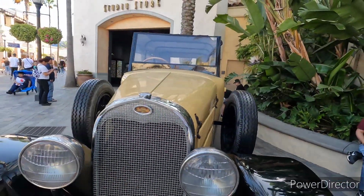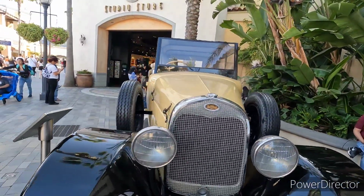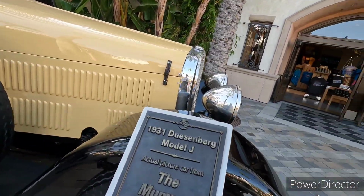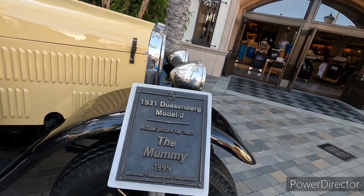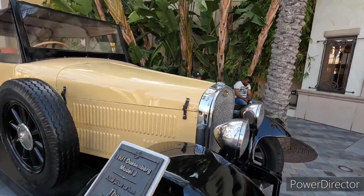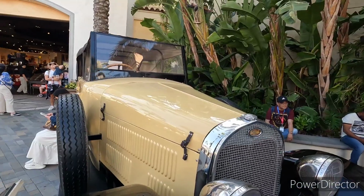Today we're back at Universal Studios Hollywood for another awesome vlog day here at the park. So let's get rolling. We're right behind a picture car here, which is from The Mummy, the 1931 Model J that was used in The Mummy. So yeah, standing right next to a famous picture car from a movie. Let's get rolling.